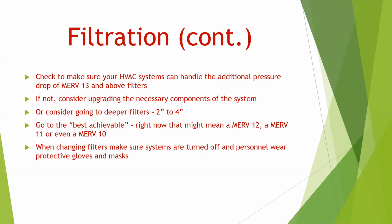Okay, so when you're changing filters, if your engineering crew is doing it, you need to make sure that everybody wears protective gloves and masks. Now, there's never been anything identified in a filter at this point of a live COVID-19 virus. However, in the past, there have been some tests done, actually at the University of Texas, showing that there was RNA, which is the marker. That doesn't mean it's live, but there was RNA of other viruses that were found on filters. So we strongly recommend that everybody changing filters turn off the system. You have to have the system off. Turn off the system and then wear protective gloves and masks. All those things are important.